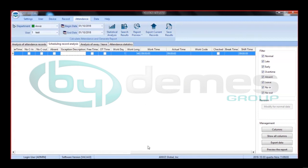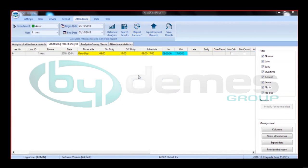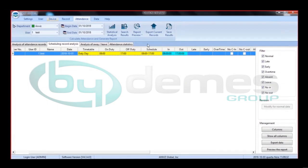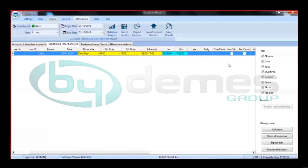And in report preview, we have some kinds of reports that we can use. The most used, in my opinion, is the attendance status total report. That shows me for the user the days he worked, the days he had absence, the late, the early, the total time, if there were work time, overtime, sorry, and the attendance rate. So I can use this report, save it as PDF, or if I want, for example, I can just set the columns that I need.